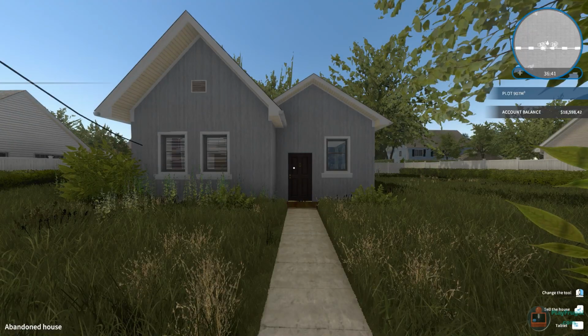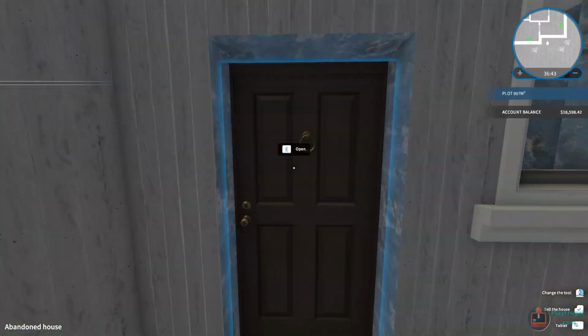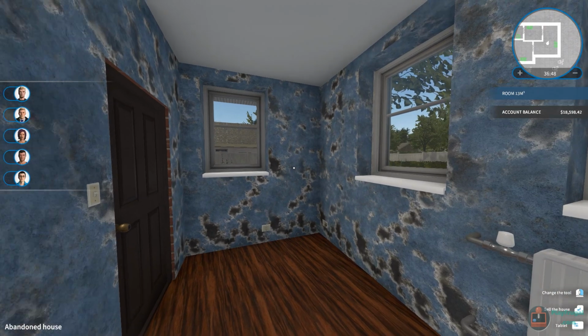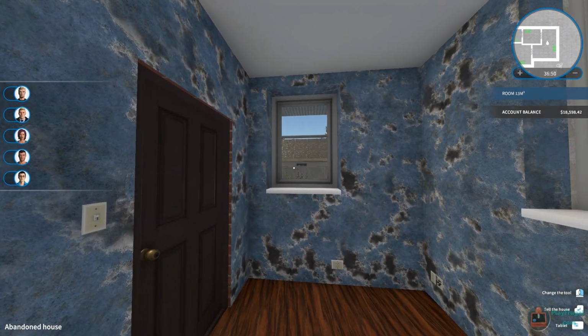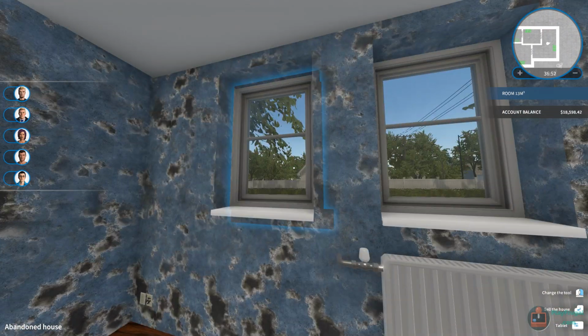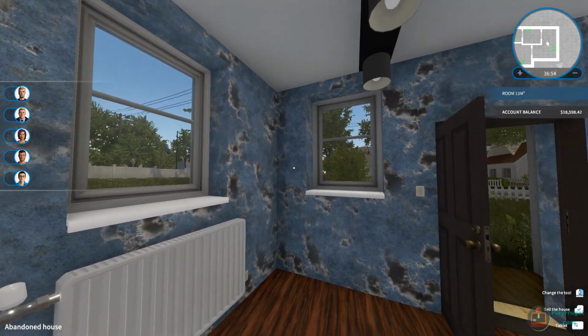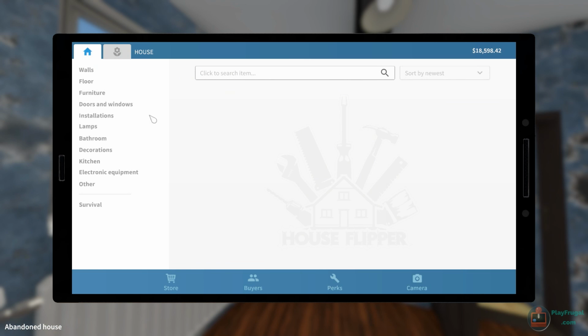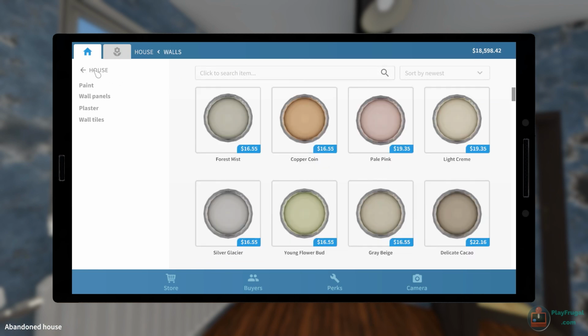They would prefer to have a living room. Good choice. All right. So, obviously the first thing we want to do here, remember we cleaned the windows yesterday. Actually, remember to do that up front. So, yay me. We want to go ahead and get painting done. Let's do something with an accent wall.